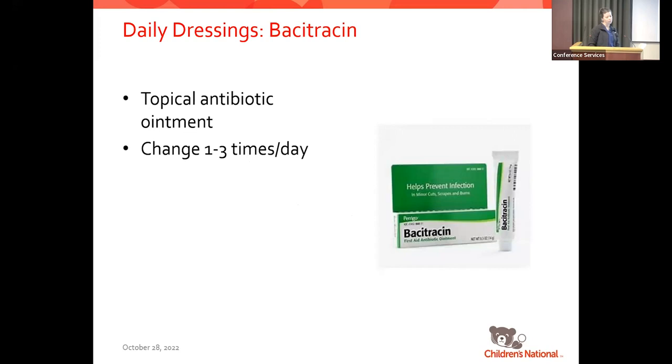Bacitracin is a topical antibiotic ointment, and we change it anywhere from 1 to 3 times a day. Any daily dressing change, the wound needs to be getting cleaned. That is something we often have families come in and say, I was told not to clean it. If they're changing a dressing, we want it cleaned with soap and water before the new bandage is put on.